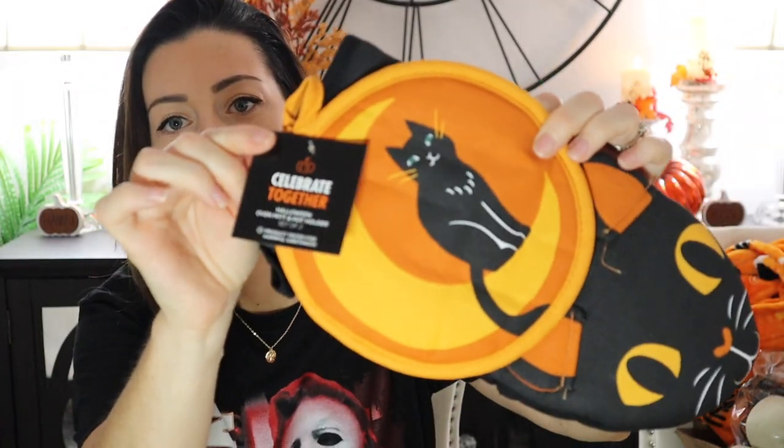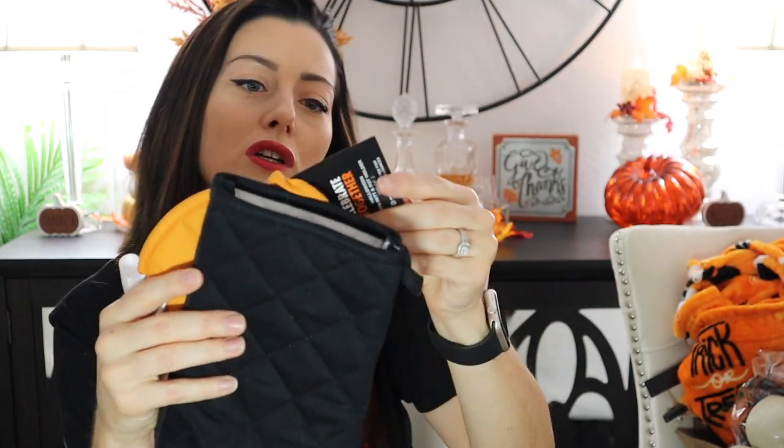Next up is this oven mitt. It's that old vintage cat. Really, really cute. It's a set of two. These were $14.99. Again, didn't pay full price. I will link it down below.